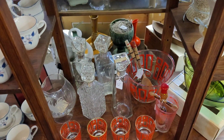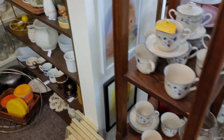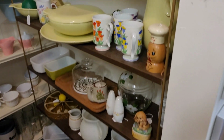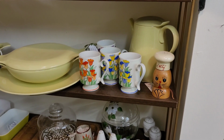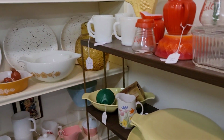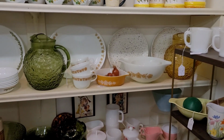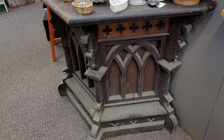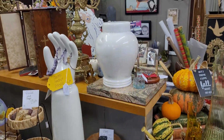Little barware set up here. Loving that red, especially with those decanters there. Quite nice. Great contrast with the clear and the red and gold detailing. So again, you're just seeing a wide variety of items, which is what's going to bring people in. I said in a previous video about how a lot of newer or more modern items are creeping in. Not here, folks, including the very gothic pulpit.